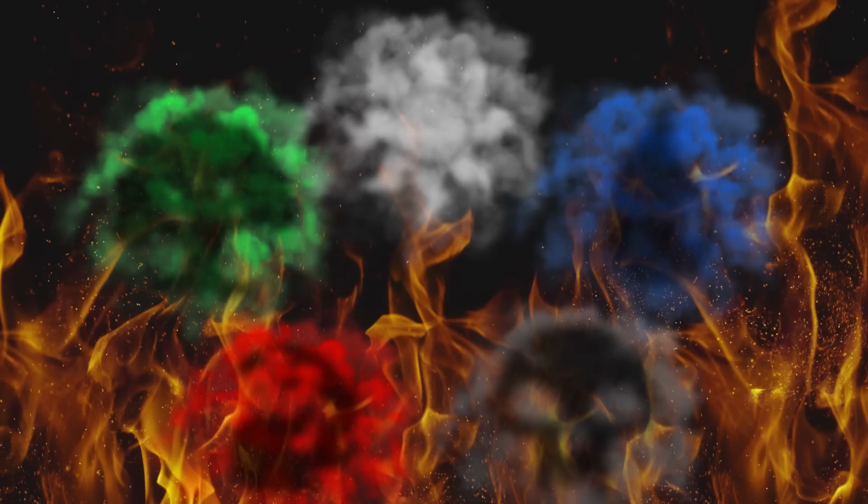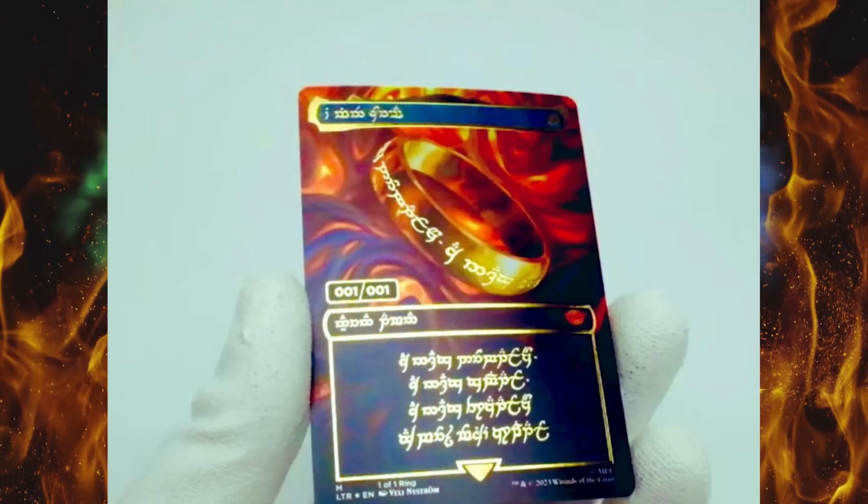Hey guys, Dazzler Magic here, and I wasn't going to cover this because it's just so awfully stupid, but I had to. Because it's just so awfully stupid. So they did it, they revealed right here, somebody in fancy white gloves allegedly, holding the actual one of one, will allegedly be inserted into one lucky collector's booster pack from the Lord of the Rings set.